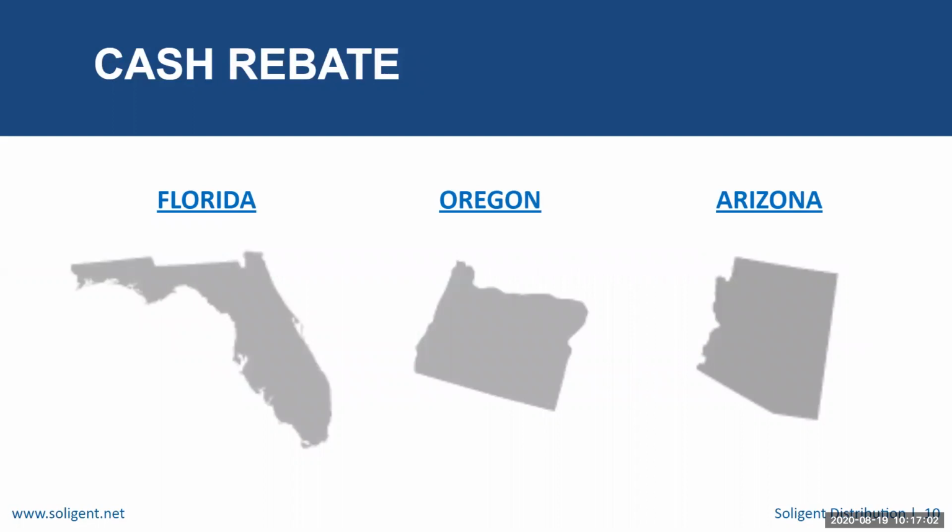Cash rebates. These are also on a state by state, utility by utility basis, but there are a lot that are active right now. So I want to mention a few.